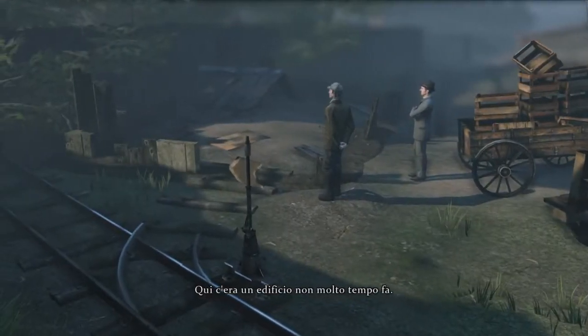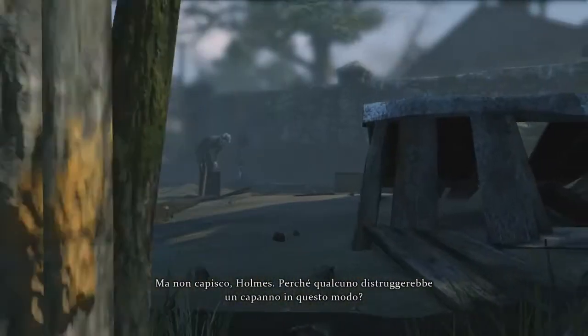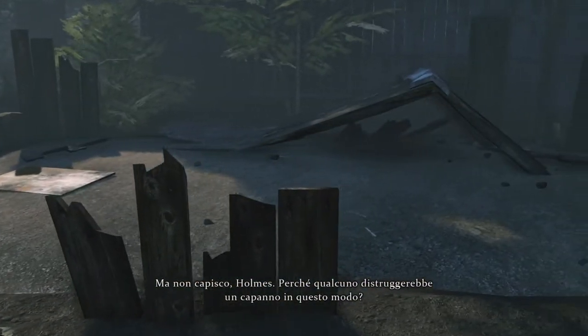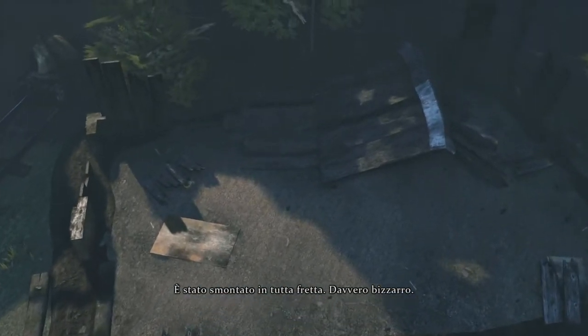There was a building here not so long ago. But I don't understand, Holmes. Why would anyone destroy the shed in such a manner? It was disassembled in great haste. It is most odd.